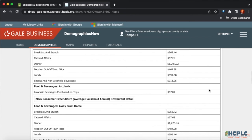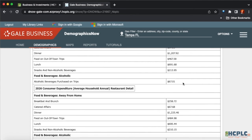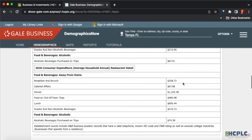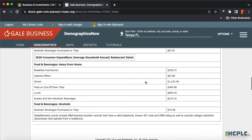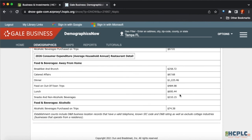And then we have people spending on average $67 on alcohol on trips. That seems unlikely, because I feel like people take trips and then spend a lot on alcohol, but I don't know how they're tracking that. And then some more eating out options. So this is not groceries. This is eating out and how much people will spend on average for that.